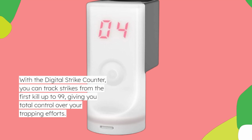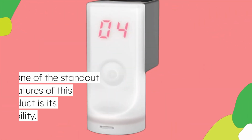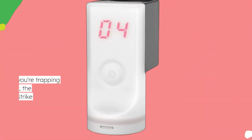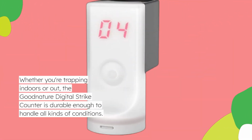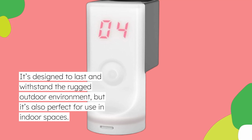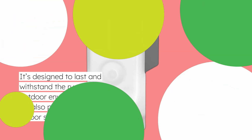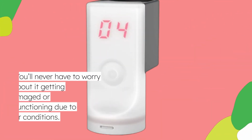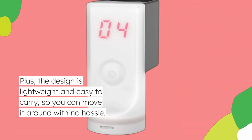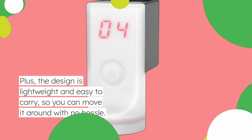over your trapping efforts. One of the standout features of this product is its portability. Whether you're trapping indoors or out, the Goodnature Digital Strike Counter is durable enough to handle all kinds of conditions. It's designed to last and withstand the rugged outdoor environment, but it's also perfect for use in indoor spaces. You'll never have to worry about it getting damaged or malfunctioning due to weather conditions. Plus, the design is lightweight and easy to carry, so you can move it around with no hassle.